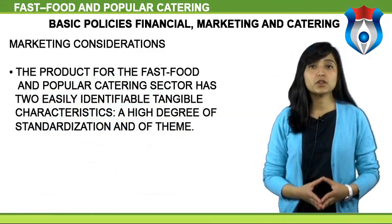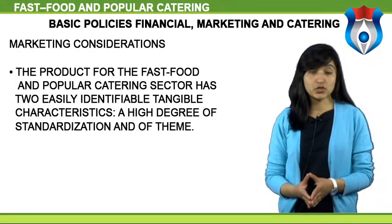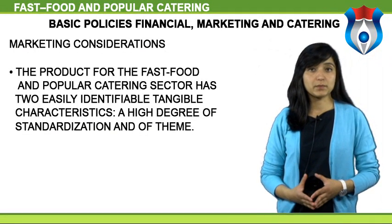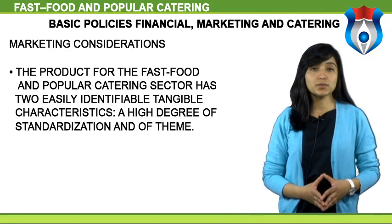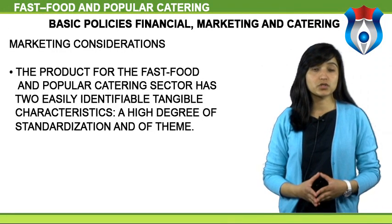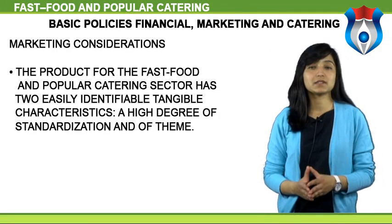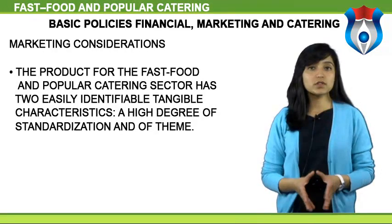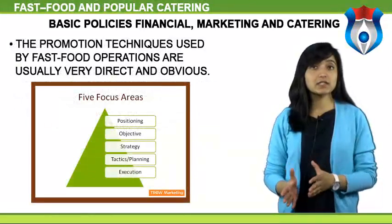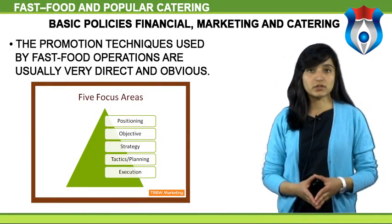The product for the fast food and popular catering sector has two easily identifiable tangible characteristics: a high degree of standardization and of theme. It includes not only the menu but also the quality of the food and beverages, its methods of production, the portion sizes and the method of service and presentation, as well as the general layout, design of the individual unit, the decor and ambience. The promotion techniques used by fast food operations are usually very direct and obvious.